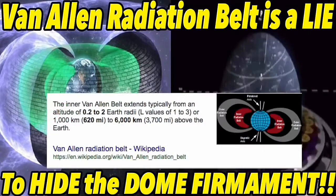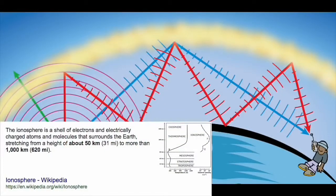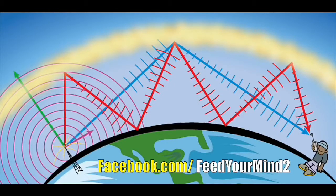And so this Van Allen radiation belt is said to begin at 620 miles up and extends all the way to 3,700 miles up. And then there's a coincidence with the 620 miles up, because that's actually the height of the ionosphere as well. The ionosphere is described as a shell of electrons and electrically charged atoms and molecules that surround the Earth. That sounds very similar to the Van Allen radiation belt. And so are these the same things, just two different names, possibly? The ionosphere and the Van Allen belt being the height of the dome firmament?